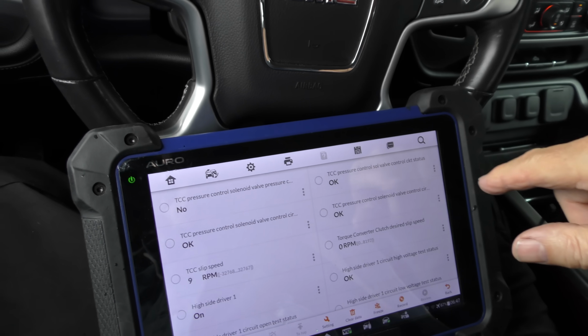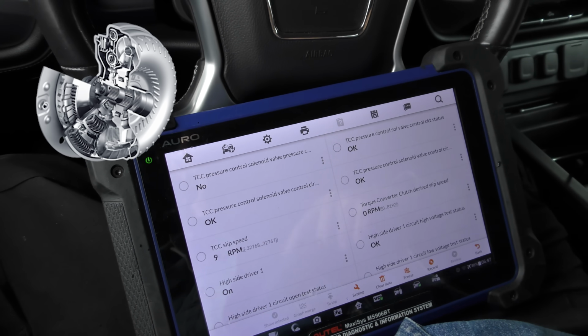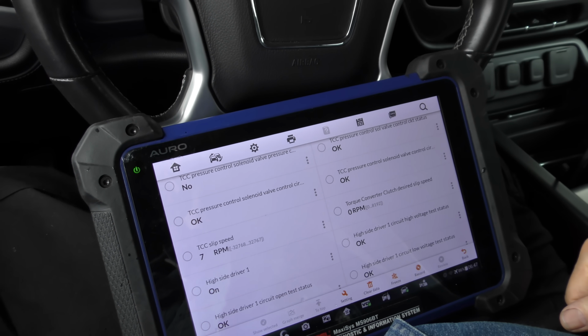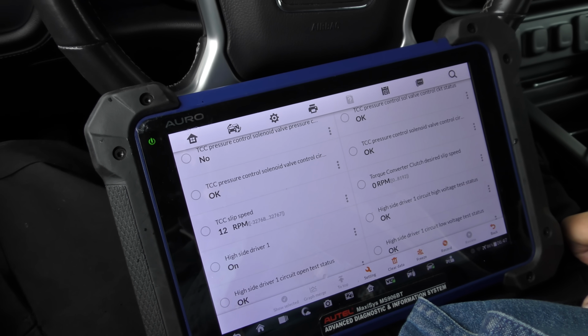Now we're looking at further data, and we can see here the torque converter slip speed. Now it's in park, and it's a little bit off. It shouldn't be doing anything since it's in park. It should be more or less 0. And you can see it's going 15, 17. Sometimes it even goes into negative figures.